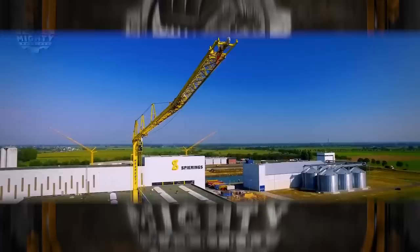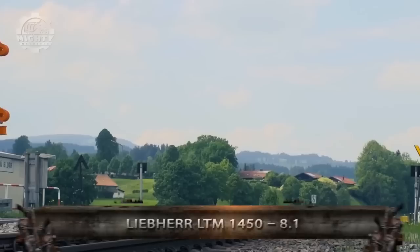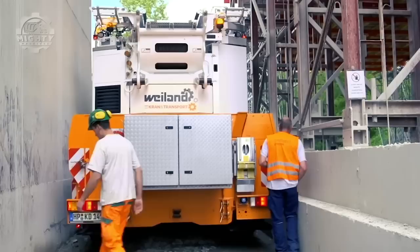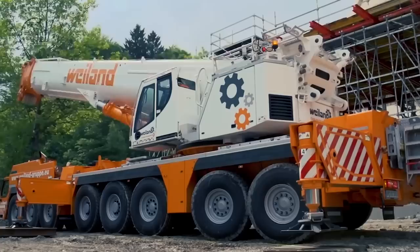Up next, we have the Libra LTM 1450-8.1, a crane that has a superb 7-piece 85-meter telescopic boom. Through installing a folding jib, aside from the fixed jib or powerful luffing jib, greater heights can also be conquered with this crane, all controlled by the time-tested telematics technology. Designed for worldwide cost-effective mobility with fast and easy setup on site, this 8-axle crane will surely accomplish a lot of tasks in no time.